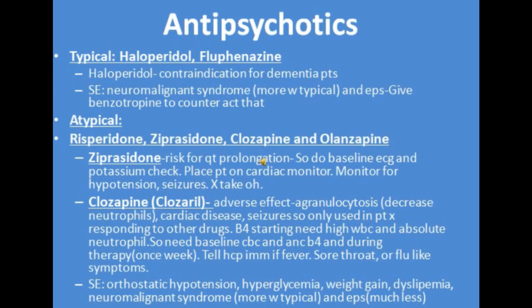The other medication I would know from this one is ziprasidone. What you should know for that is that it has a risk for QT prolongation. So you want to do a baseline EKG and potassium check and place the patient on a cardiac monitor.